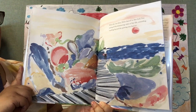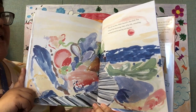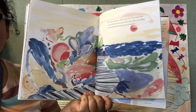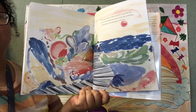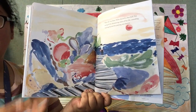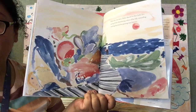When she was done, Helen danced in that field, free among all the shimmering colors of her life, extending, reaching beyond the painting into forever. Wow, Helen Frankenthaler truly did dance through fields of colors. She moved her body, flicked her wrists, spun colors all over. They twirled, they danced. How beautiful, how interesting. What a great method to express herself.